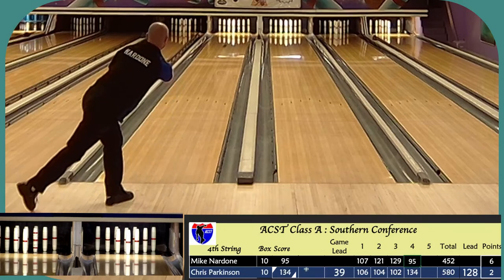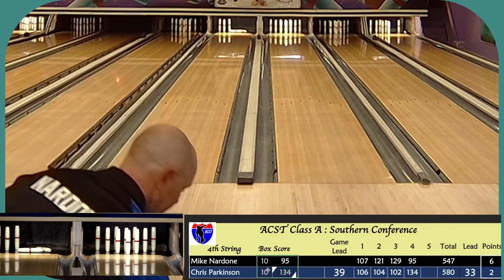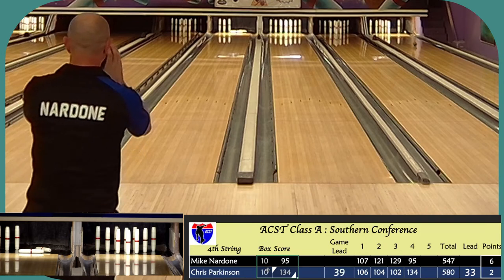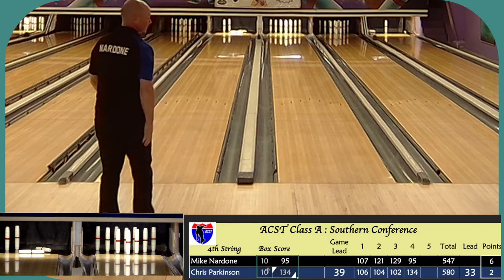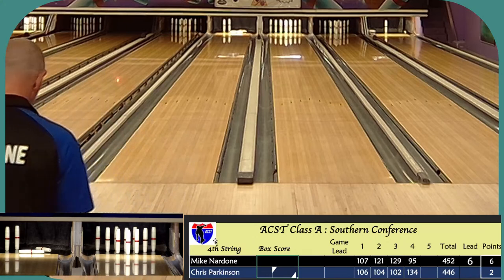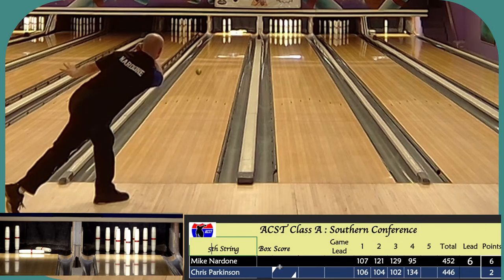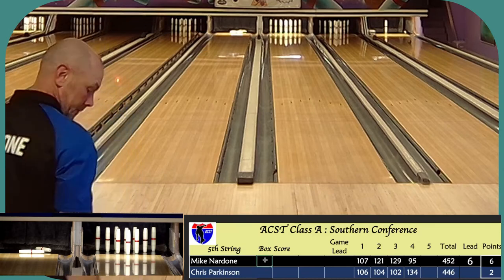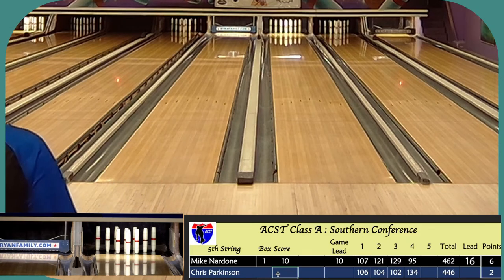So the whole match is on the line here in the final. Mike Nardone's first ball on the head pin. Triangle on the left. Wood out in front of the four pin. Left, and he'll be open to start things here in the fifth. 10 in the first for the Mohican bowler.